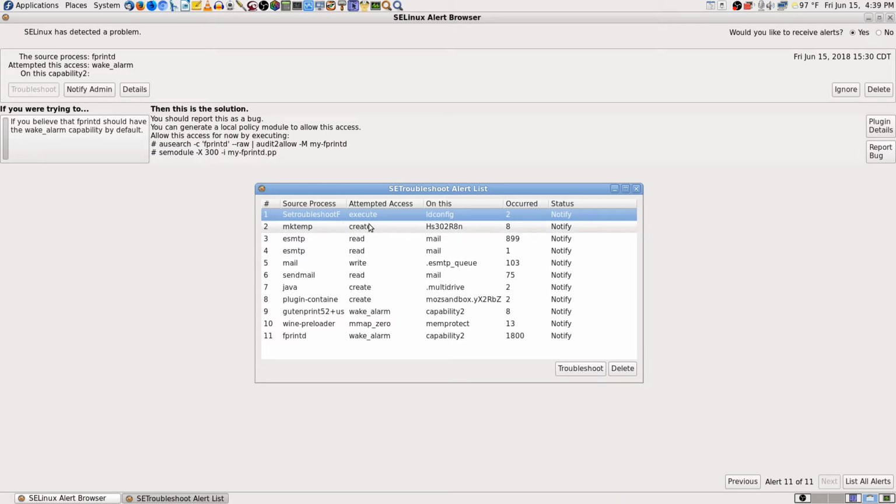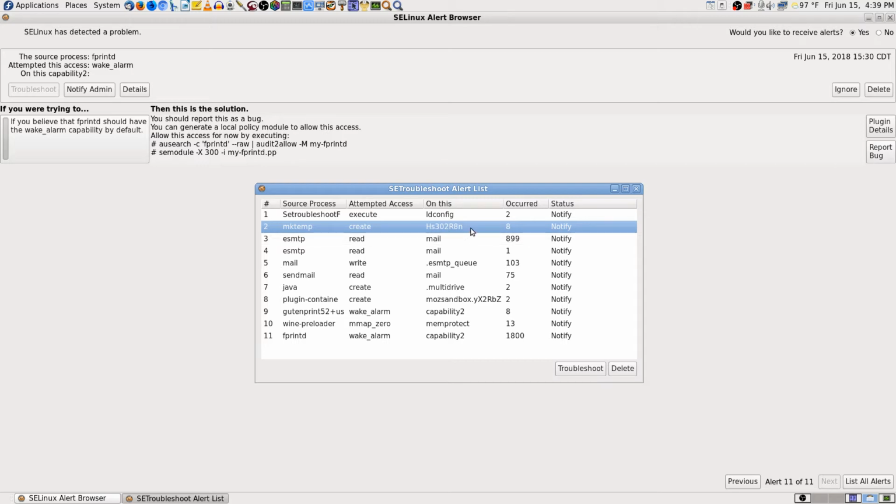se troubleshoot f. I don't know what it is, but it's happened twice. Make temp, that could be when I was installing something, or it could have been something malicious in the web browser trying to do it. So none of these were allowed to happen.